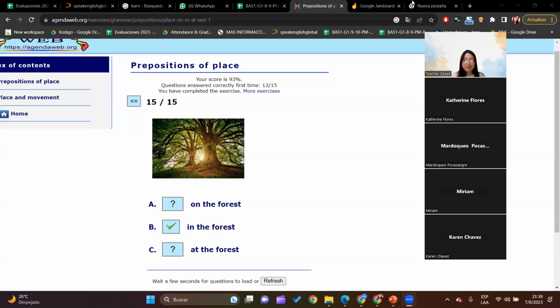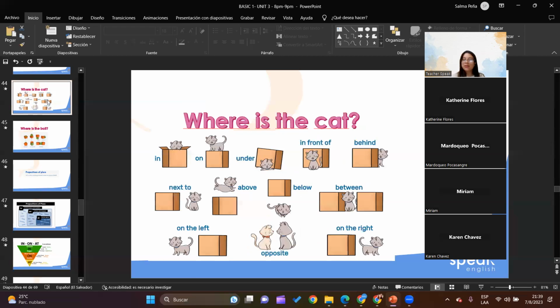Because, okay, in the previous class, I told you that we have more prepositions, right? Les decía que tenemos más preposiciones, que no solo existe in, on, at. Tenemos estas de acá. Tenemos under, in front of, behind, between, below, opposite, on the right, on the left, next to, and so on. Pero ¿por qué nos enfocamos con in, on, at? Porque son las que más se ocupan. Y son las que tienden a ser confusas. Tienen enfoque espacio y tienen enfoque tiempo.